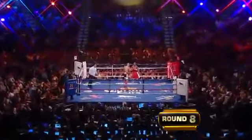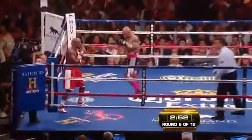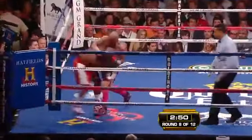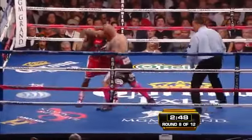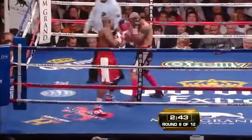Colonel Bob Sheridan along with Dave Bontempo. This is terrific stuff. Floyd Mayweather Jr. out in front in this fight. We're in the 8th round now. For Mayweather, it's been an absolute boxing clinic.